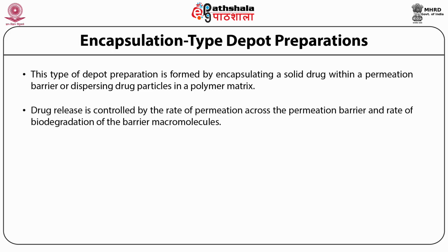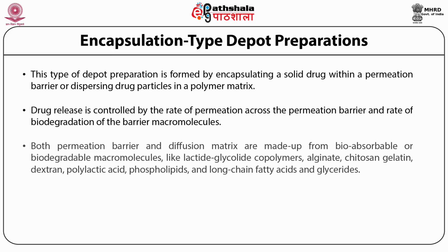The release of drug molecule from the depot is controlled by the rate of permeation across the permeation barrier and the rate of biodegradation of the barrier macromolecules. Both permeation barrier and diffusion matrix are made up from bioabsorbable or biodegradable macromolecules like lactic glycolide copolymers, alginate, chitosan, gelatin, dextran, polylactic acid, phospholipids, and long-chain fatty acids and glycerides.